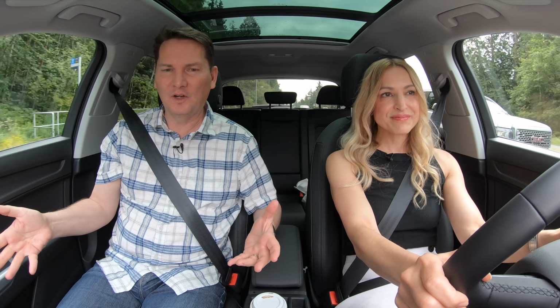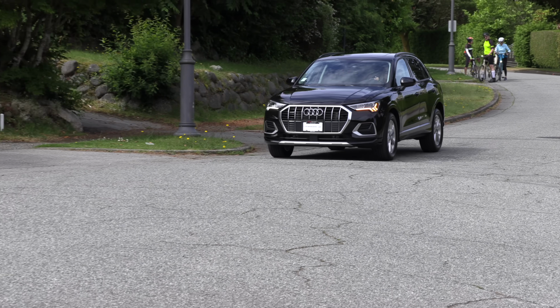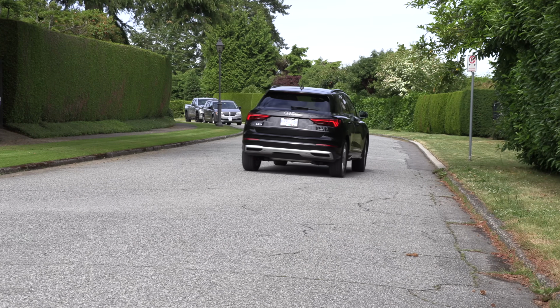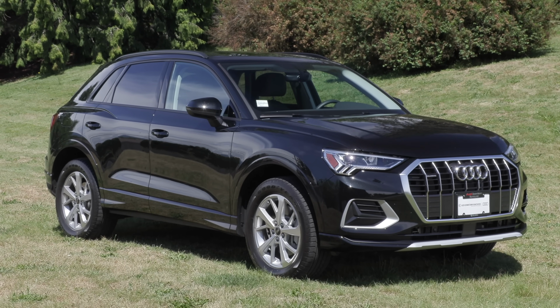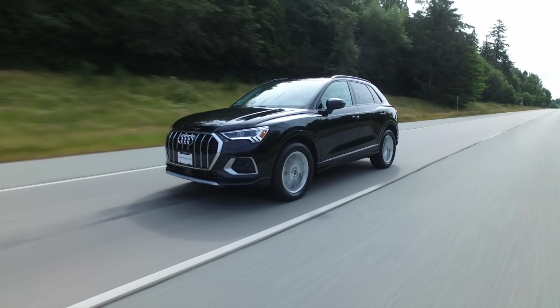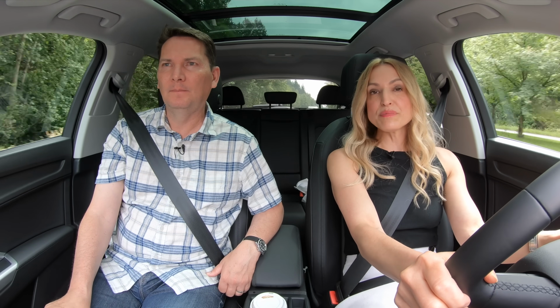We usually get the fully loaded one, so it's nice to actually drive the car that people are going to buy. Yeah, and this doesn't even have a package to it. So you can see with the exterior, it doesn't have the black exterior accents and the black grille. It's all chrome, which I think is kind of refreshing. I like it. With this black paint, to have that bright finish on the window surrounds and the wheels, I like it. And it comes with standard LED headlights and taillights.